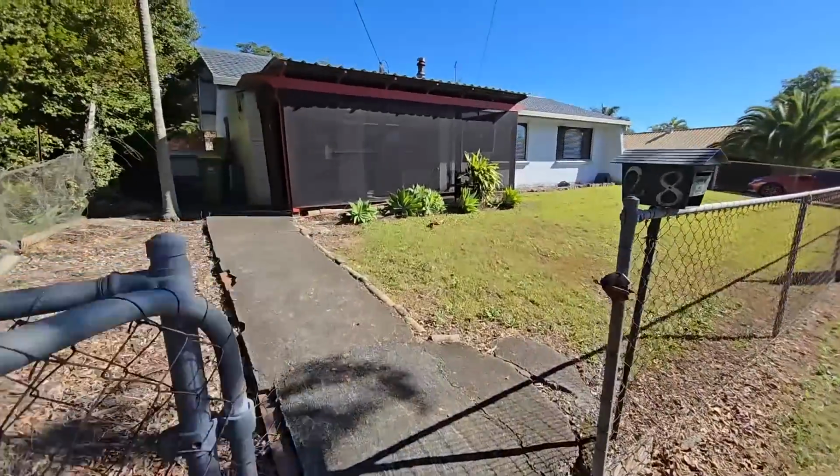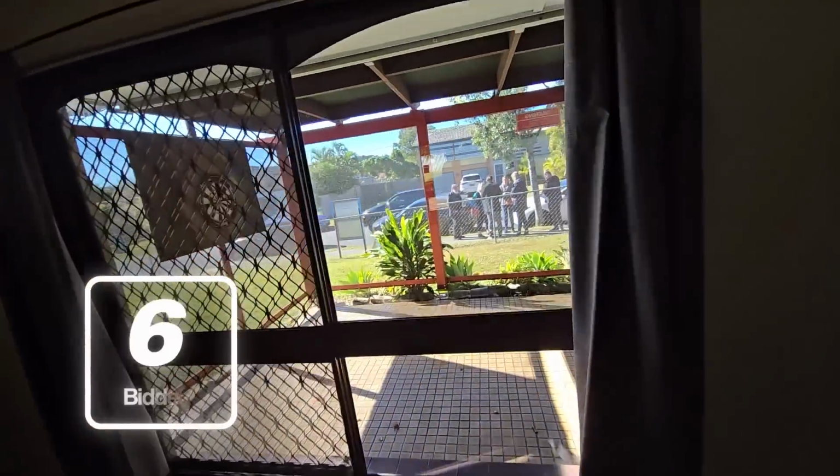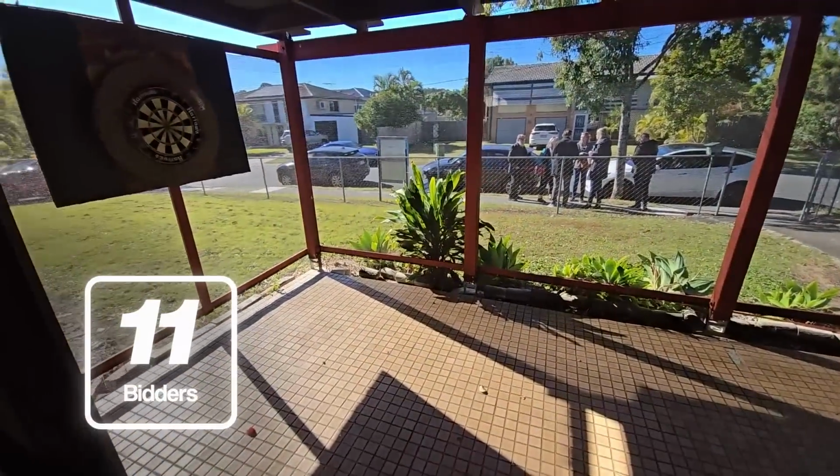So if you stick around, I'll reveal to you the property's address and exactly what our plans are with this home. Now, Emily and I went and inspected this property just the other week, and this is only its first week being on the market. And currently there's about 10 or 11 registered bidders interested in the home.